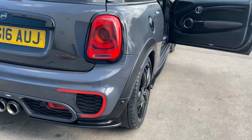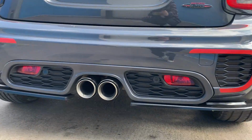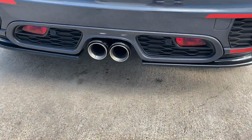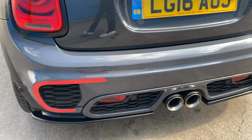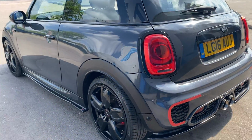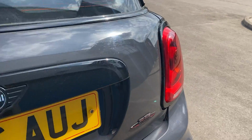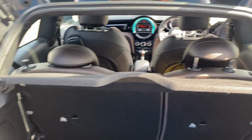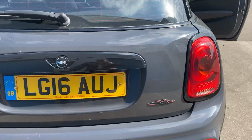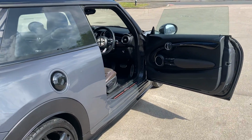So rear park distance control. More of a bottom lip diffuser there. Twin exhausts. John Cooper Works. Boot area is in absolute stunning condition. The car is absolutely beautiful.